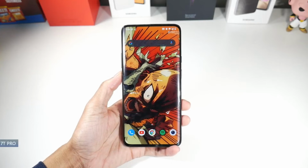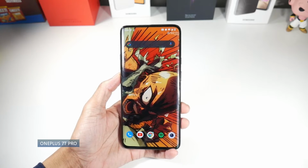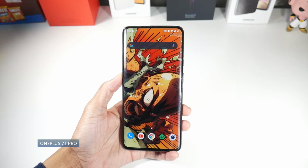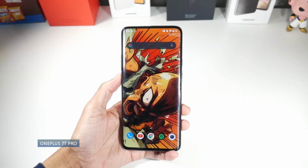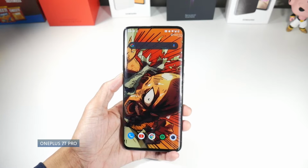Alright, so next we got the OnePlus 7T Pro. So basically, if you're a fan of the 7 Pro, you can upgrade to this 7T Pro for the 5G. And it's pretty much the same, you know, everything really. So you do have a glass back on here, aluminum frame on here. It is water resistant, it's just not official.